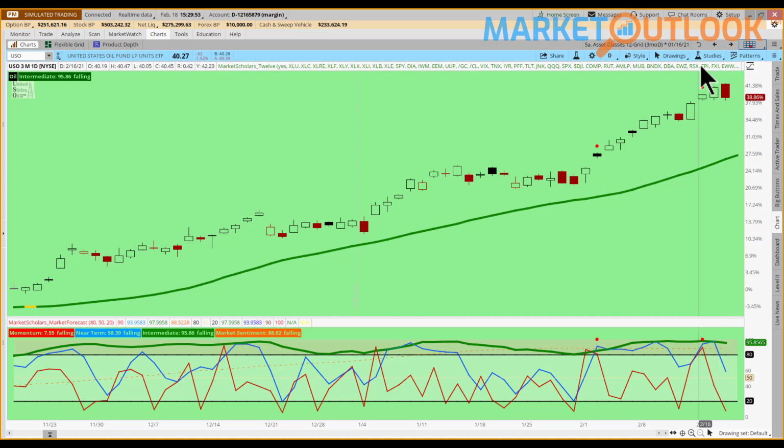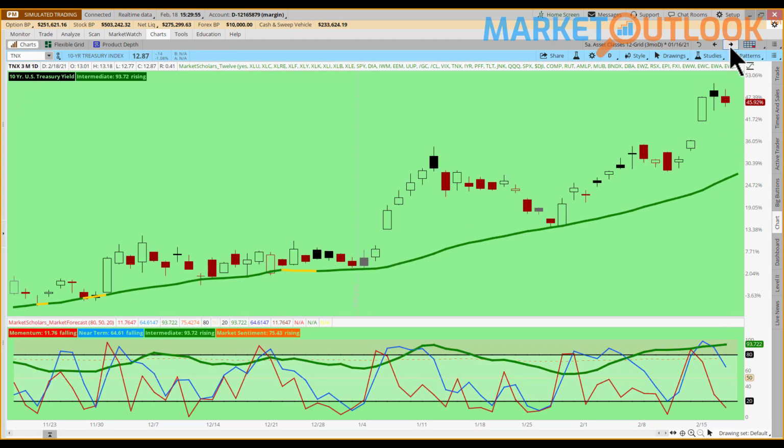As we start cycling through some of these charts now, let's go through this a little bit differently than we normally do, where we can see the zoomed-in view of each of these. Here's your 10-year Treasury yields. Now, this has been another big-time story. We talked about this on Tuesday, but this has been driving a lot of activity within the market recently.